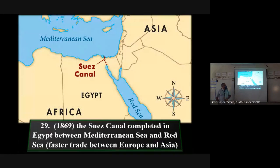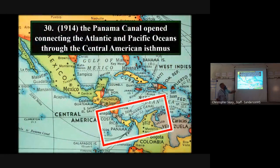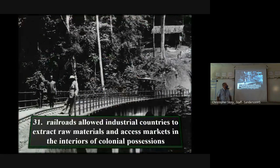1869, the Suez Canal was completed in Egypt between the Mediterranean Sea and the Red Sea. Faster trade. Thank you, France. In England. In 1914, the Panama Canal opened up. Again, not having to go all the way around South America or all the way around Africa. It's going to shave time, shave cost, and lower prices. Railroads allowed industrial countries to extract raw materials and access markets in the interior of their colonial possessions, get off the coast, move inland.